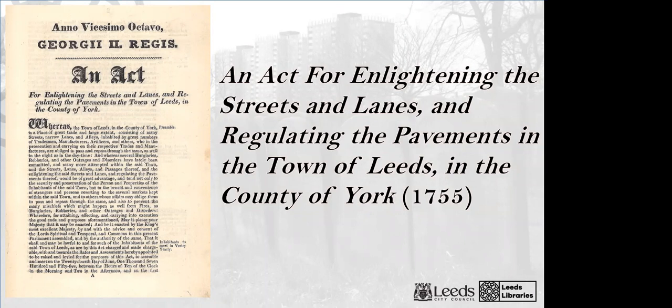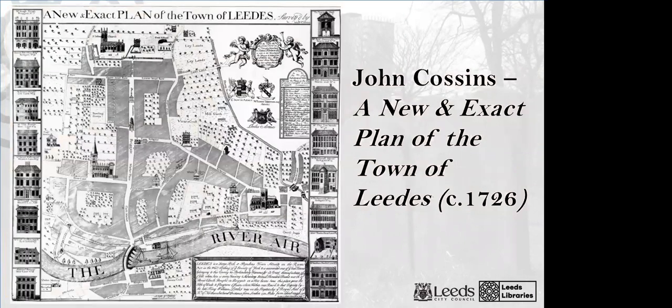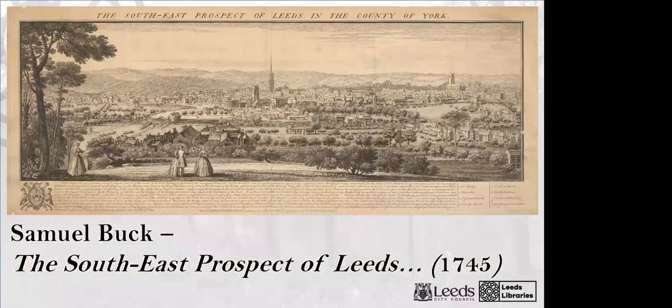The maps and prospects that show the town in the mid-18th century generally presented it as a bucolic, semi-rural environment with wide open spaces abounding. Two examples should suffice. On this first slide, we see John Cossins' famous 1726 plan of Leeds Town Centre, which shows huge spaces of greenery around the living places of the town, including a bowling green. While this slide shows Samuel Buck's equally famous 1745 prospect of Leeds from the southeast, framing the town as a peaceful arena of genteel gatherings. From this vantage, the town looks quiet and still and clean.